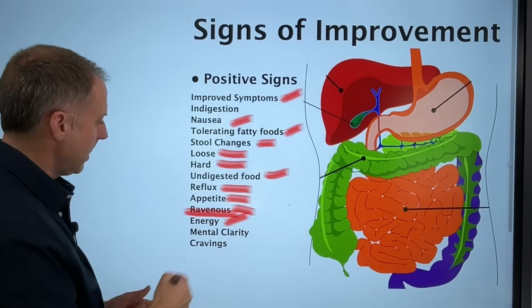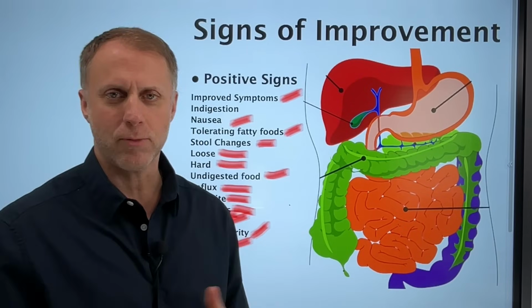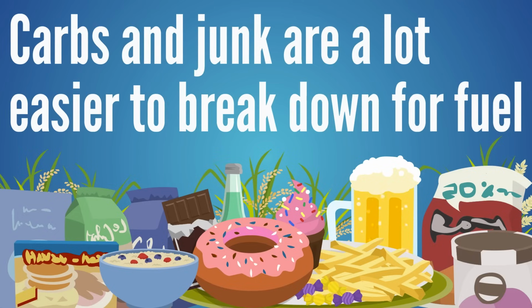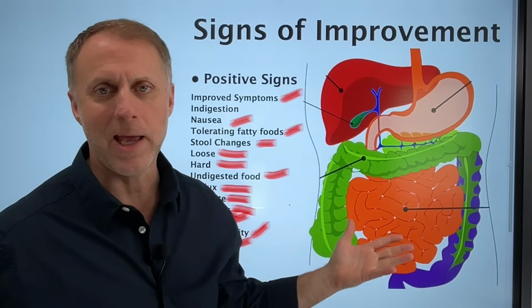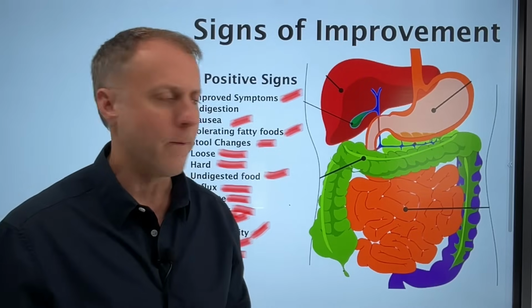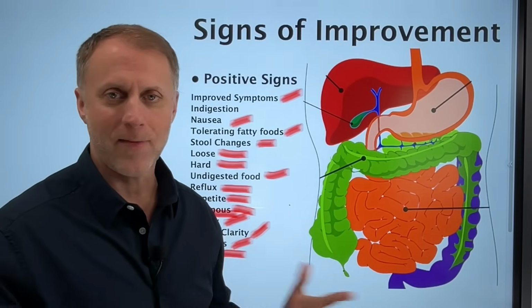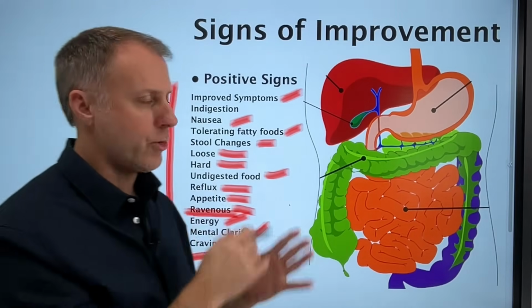People can also see energy increase and even mental clarity, and especially cravings for things like carbs and sugars and processed junk go down. Just because when someone can't digest their food correctly, all this junk is a lot easier for the body to break down and turn into a fuel source. It's easier to break down some kind of processed junk food bar than it is to digest a steak or even broccoli. So when someone's digestion isn't working correctly, they'll have a lot of these cravings for junk and sugars that the body can turn into fuel. But once you can start to get all the nutrients that the body needs out of the real food that you're eating, then a lot of these cravings go down. So these are just some common signs of things that can improve when you're improving digestion.